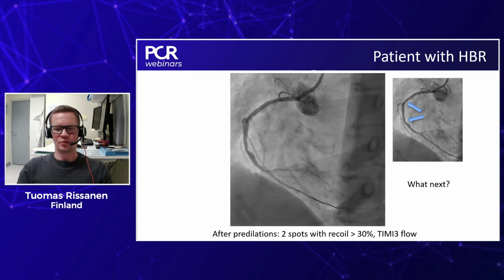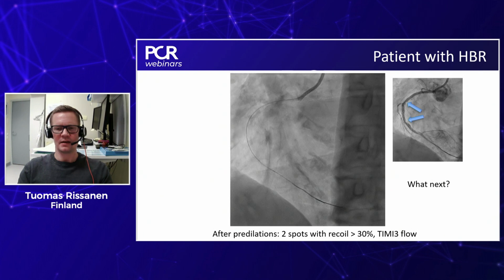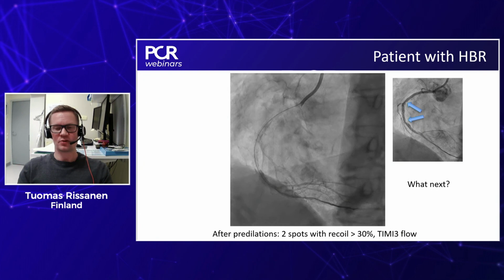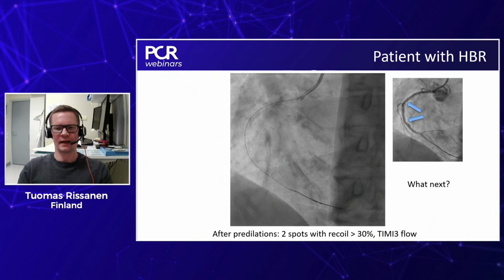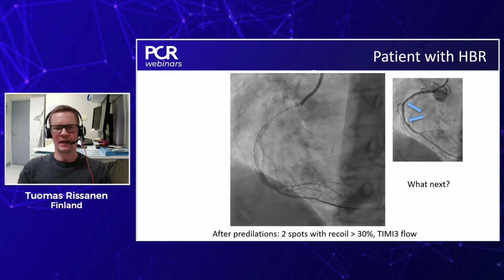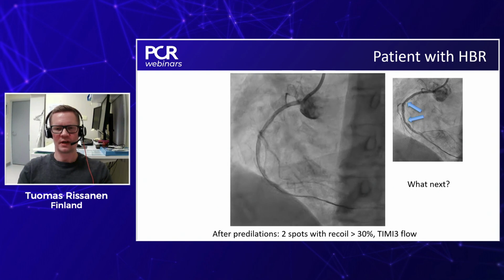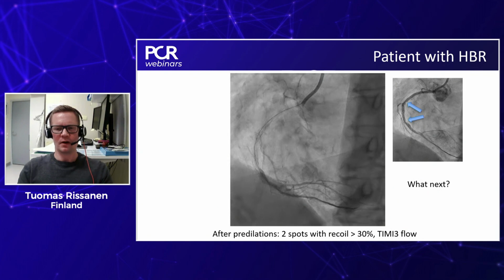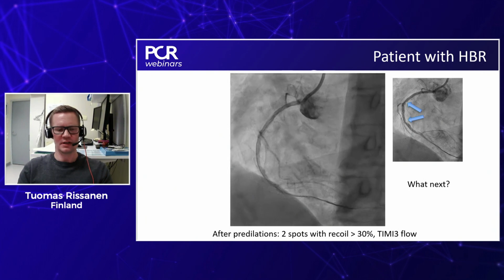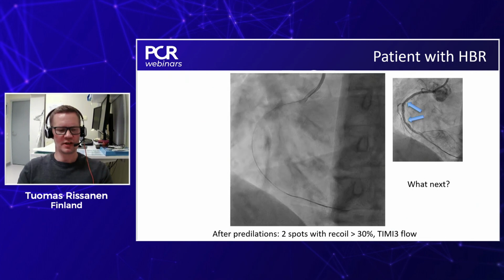And we now have two considerations. We have to look at the flow of the vessel, and then whether there is recoil or not. It's best to have two different angles which are perpendicular to each other. I don't have the other angle here, but it's very good, at least in the beginning when you start your own DCB only operations, to use two angles to be able to visualize the lesions after preparation. And here we have two spots with recoil.